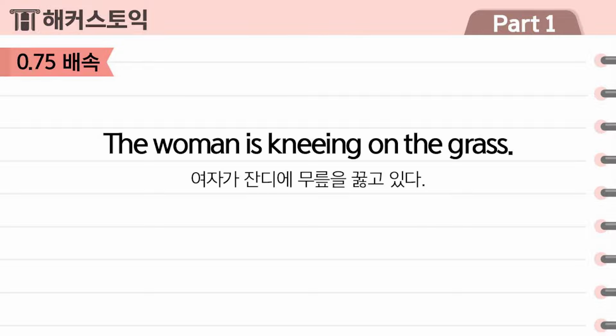The woman is kneeling on the grass. The woman is kneeling on the grass. The woman is kneeling on the grass.